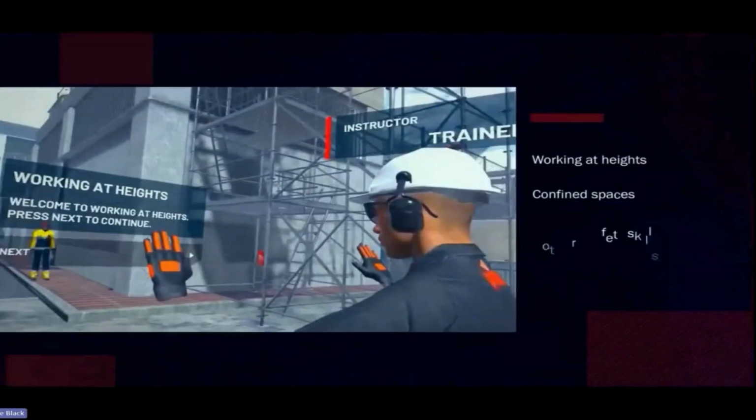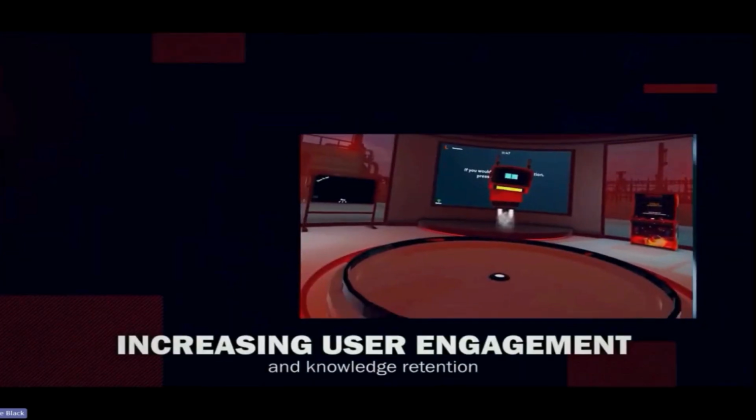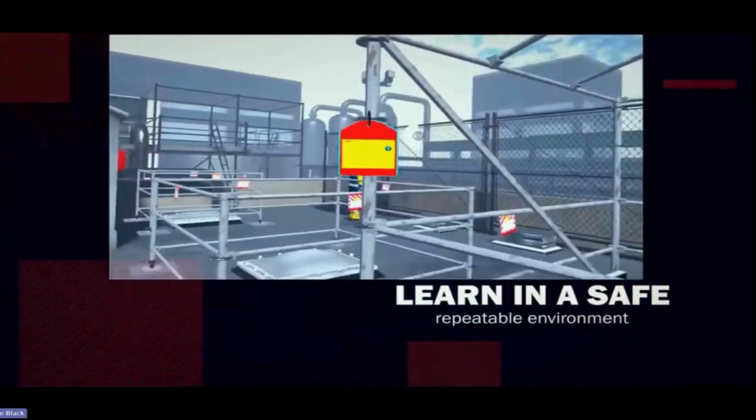We have checklists to see where people are doing things right and where they're doing things wrong, and we have the ability to assess people within the platform as well. So all of this is contained within, as I mentioned, the off-the-shelf content.